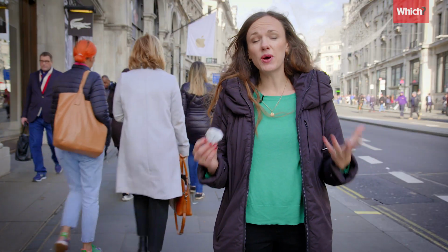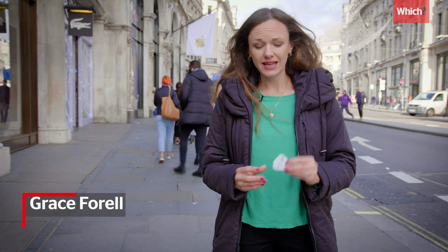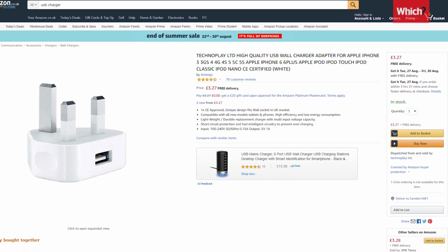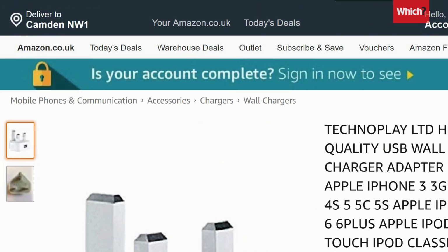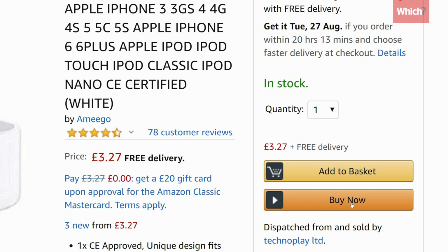It's easy to see why so many people buy look-alike chargers from online marketplaces. These cheap USB adapters look genuine, only cost a few pounds, and claim to be Apple compatible. But according to Royal Berkshire Fire and Rescue Service, they could be one of the highest fire ignition risk devices you could have around your home.